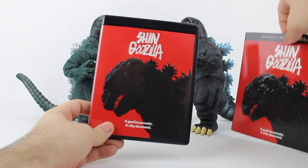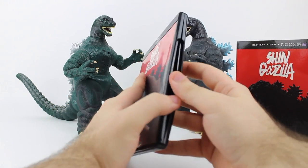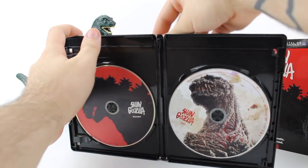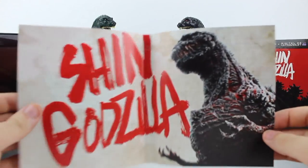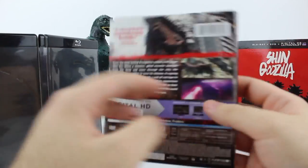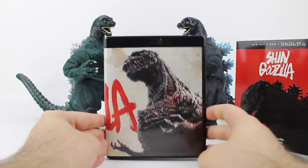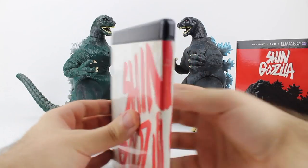The masterpiece itself. Black Blu-ray case, Blu-ray and DVD, and something that I never knew until recently was that this was reversible. So I've had it like this the entire time. So what I'm gonna do right now, oh, that looks so cool.